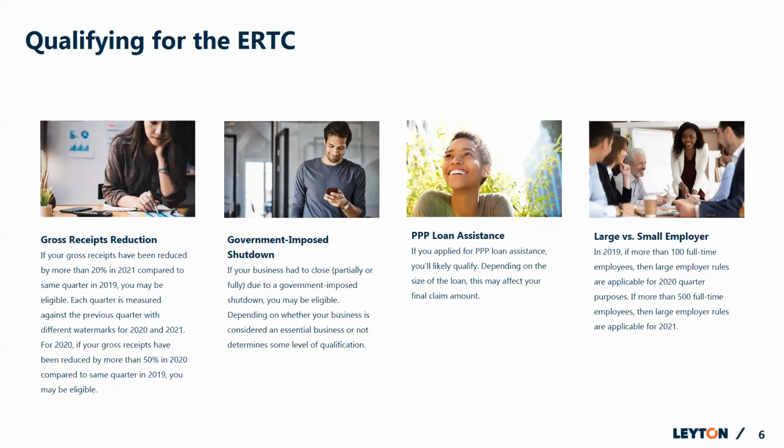And if you go down this path, the gross receipts reduction path, for 2020, there's a really special rule. It gets a little complicated. The special rule is once you qualify for a quarter, say you qualified in the second quarter of 2020, you would continue to qualify in the next quarter until you reach a point in which your gross receipts came back up to 80%. The reason they allow this is that the government is saying, we're going to let you continue to be eligible for the credit until you've started to recoup the lost revenue.